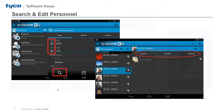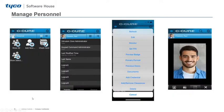So here I'm going back into manage personnel, this time on a phone. Okay, I can show a person, right? I get to that person. This is Paul Chasen here, and it lists out the different properties for that person. Actually, we just changed it so that it's grouped the same way as you see on the tabs in your personnel screen within the regular C.CURE. Okay, it's a little nicer even than it shows here. But you still have the properties, credentials, and clearances available to you through the app.